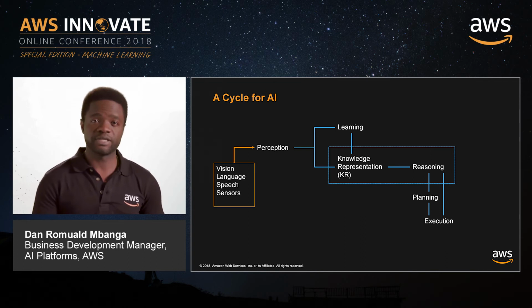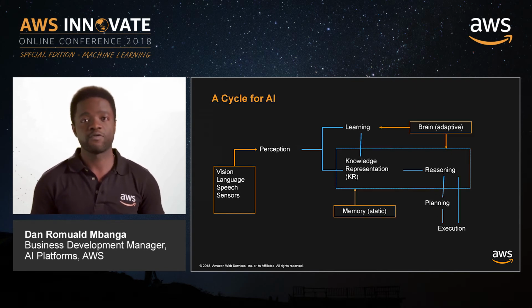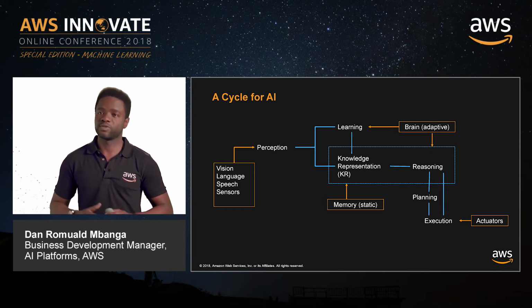We receive perception inputs from things that we see, hear, say, or touch. To represent that information, we use our memories. For learning, we leverage our brains in an adaptive way, both for learning and reasoning. And finally, we execute using what I like calling actuators. These are real-world actions that we take that exhibit intelligence.